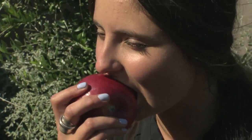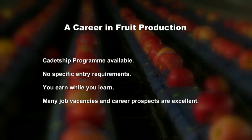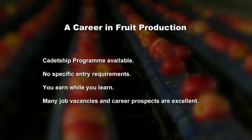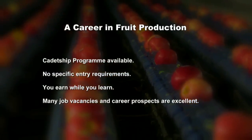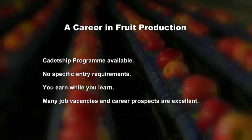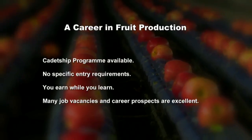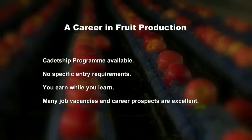I really enjoyed my time here, especially learning about the different kinds of fruit and seeing what happens to them when they leave here. I think it's a really interesting industry. The cadetship program is a partnership between the local Growers Association, primary ITO and local polytechs, and private training establishments. There are no specific entry requirements. You earn while you learn. There is a shortage of people working in the industry, so career prospects are excellent.